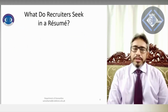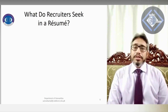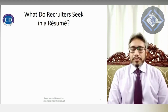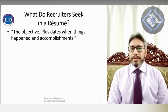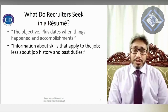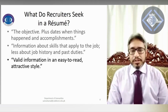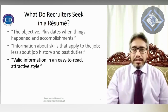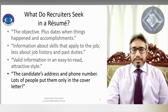Now, how to put these things in your CV? Well, before that, I have a very important thing to tell you. It's about what recruiters basically love to read in your CV. They like to read the objectives plus dates when things happened and accomplishments, then information about the skills that apply to the job, less about job history and past duties. Valid information, verifiable information, presented in a reader-friendly, easy to read, attractive style. That will make a difference basically.